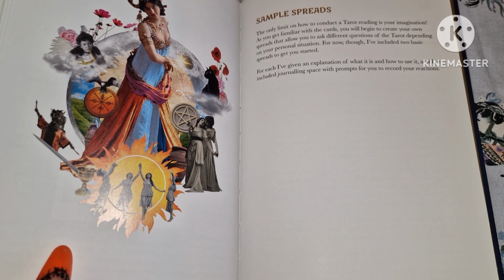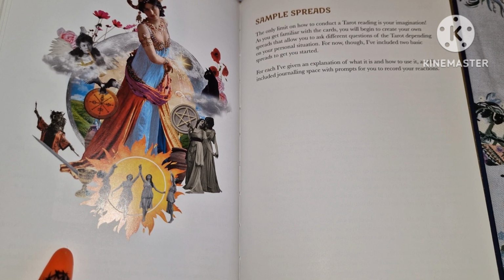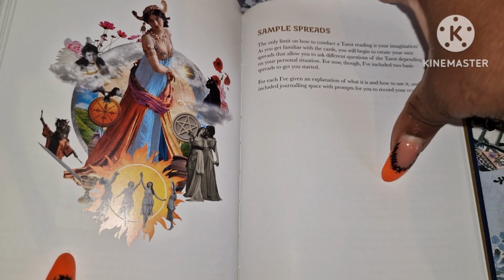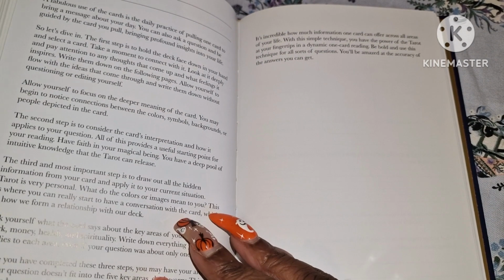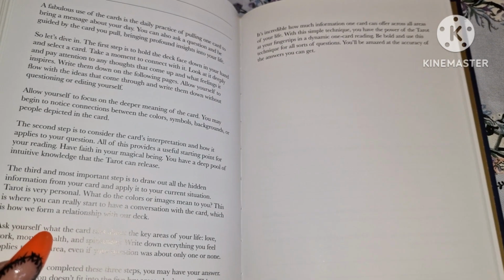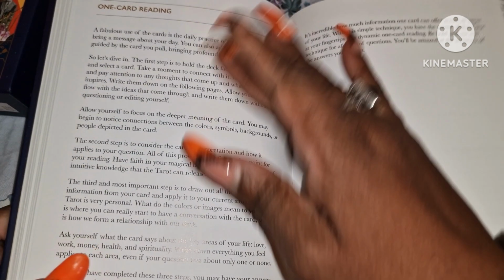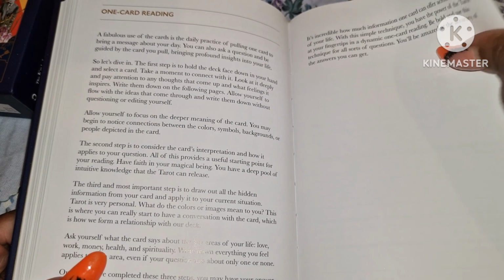For each, I have given an explanation of what it is and how to use it, and I've included journaling space and prompts for you to record your reactions. So it's not pictorial, but it just explains how to do a 1-card reading.